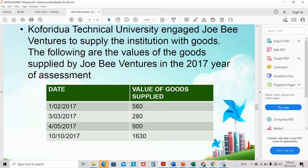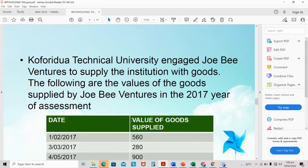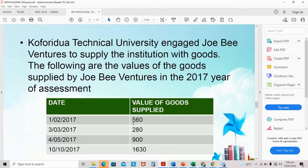So this does not exceed 2,000, so this will be exempted. This one too does not exceed 2,000, so this will be exempted. And if you add the two together, it will still not be 2,000, so it will be exempted. But if you add all of them together, it will be more than 2,000. Okay, so that means you have to pay withholding tax of 3% on all of them.